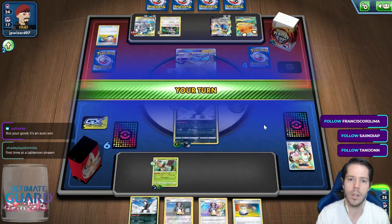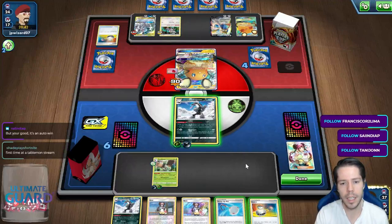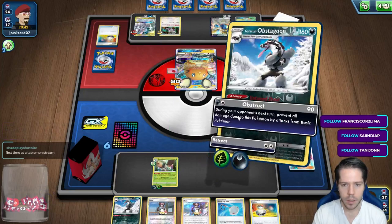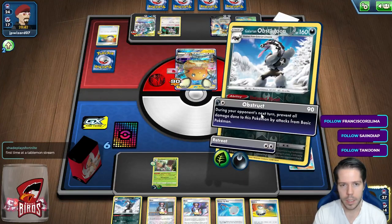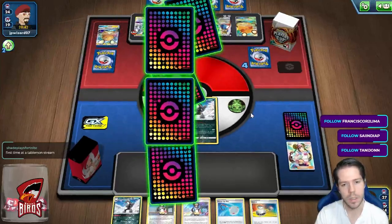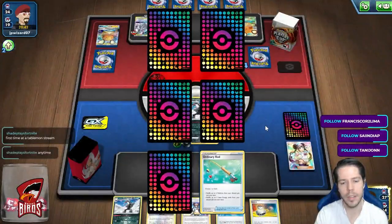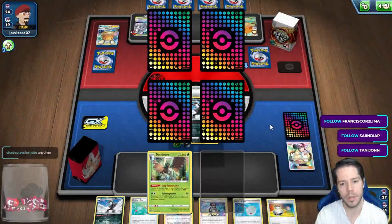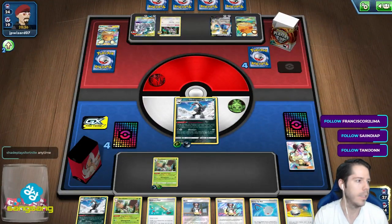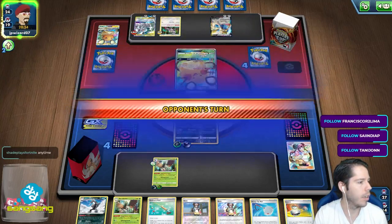Okay. Promotes the Dedenne, so gives me that prize card. So I'm just going to obstruct, right? Yeah. An obstruct. He knows I have switch, so I get two prizes. Hopefully no basic Pokemon. No basic Pokemon. Great, great, great.